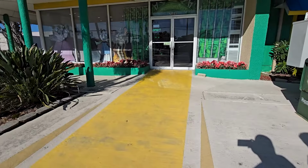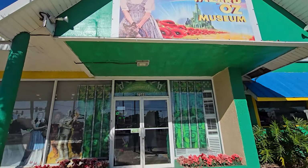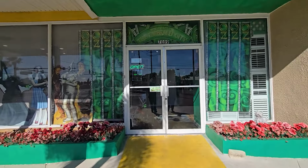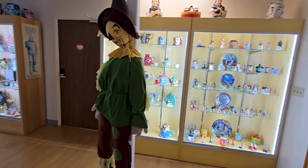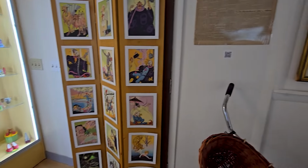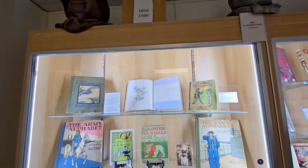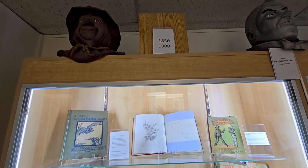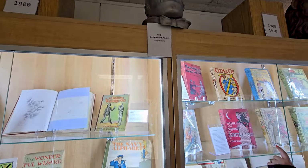Let's head inside. We're already greeted with the yellow brick road, the Wizard of Oz Museum. Welcome to Emerald City, Steph. As soon as you come in, you're greeted by the scarecrow right here, a little photo op. We got all kinds of cool stuff in here, artwork and everything. And just to show you, this is all about the books in here, more so than the movies. So it starts here at 1850 and goes up. So 1850 to 1900's here, 1900 to 1910 is there.